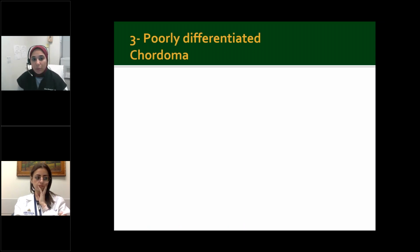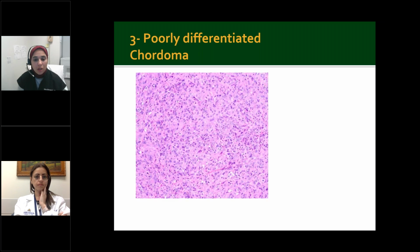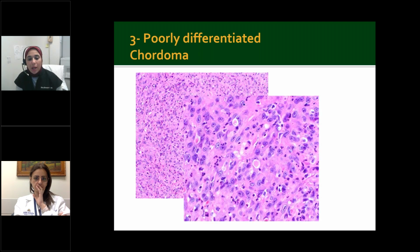The third one is poorly differentiated chordoma. As we can see here, poorly differentiated chordoma can present with sheets of cells that most likely lack the chondromyxoid or myxoid matrix present in conventional chordoma. And if we go to higher power, we can appreciate the very bad looking appearance, the great cytomorphologic variation, and also the prominent nucleoli in our picture.